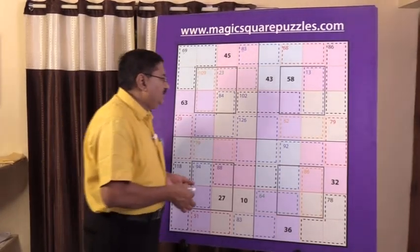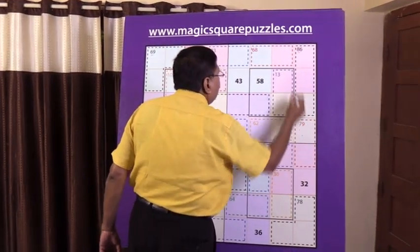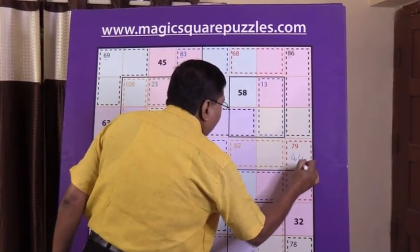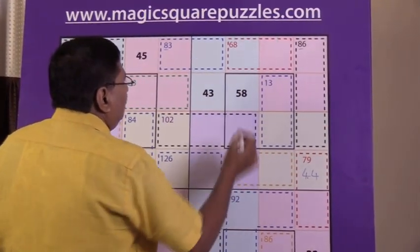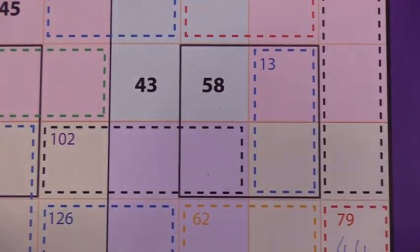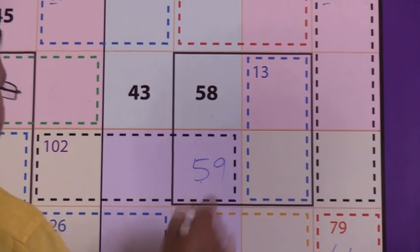Now we will solve from this place. These 3 numbers are 86, and we know these 4 numbers are 130. So this is 130 minus 86, that's equal to 44. Then can you find out this one? 58 plus 3, 61, 61 plus 10, 71. These 3 numbers are 71, 4 numbers are 130, 130 minus 71, that's equal to 59.